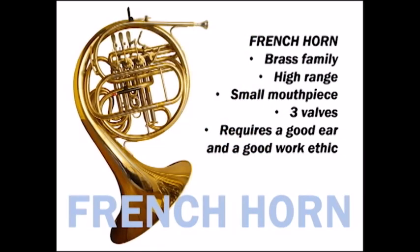The horn can create a wide range of sounds. The tone can be majestic and bold, or even soft and mellow. Horn requires patience and persistence because it is one of the most challenging instruments in the band. It's important for horn players to have a good musical ear.